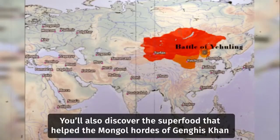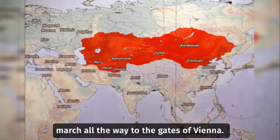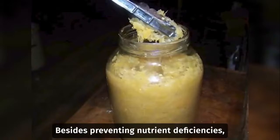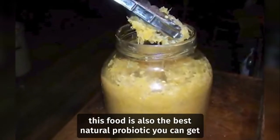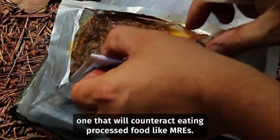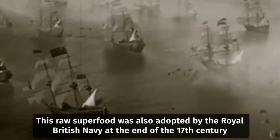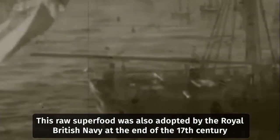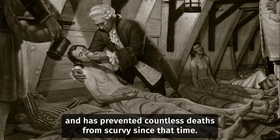You'll also discover the superfood that helped the Mongol hordes of Genghis Khan march all the way to the gates of Vienna. Besides preventing nutrient deficiencies, this food is also the best natural probiotic you can get, one that will counteract eating processed food like MREs. This raw superfood was also adopted by the Royal British Navy at the end of the 17th century and has prevented countless deaths from scurvy since that time.